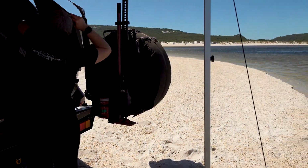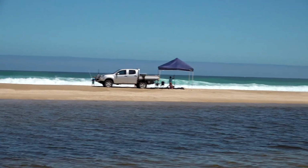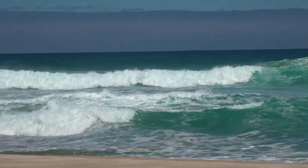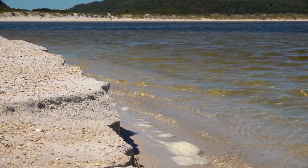We found ourselves a cracking little spot down here on the banks of the Warren River, and we got to have a look at that great big Southern Ocean in action. And yeah, she was pretty vicious. Unfortunately, the wind did start to get up a little bit, which caused us to have to pack up and keep on traveling along.